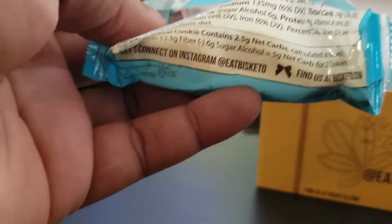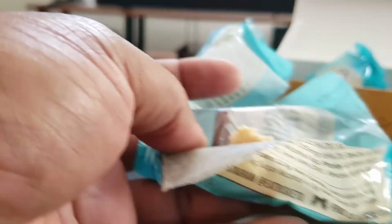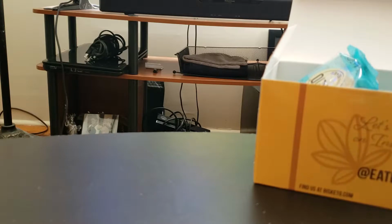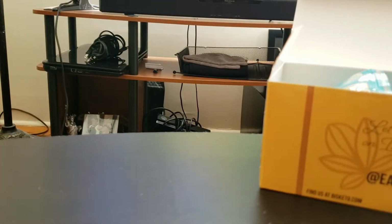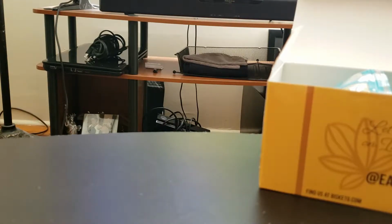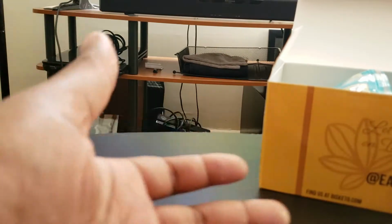Almost done with them. Okay. So what I think. It's not bad. They're okay. Cookies are small. They're not big. They're good for a snack. It's not bad. They're good.